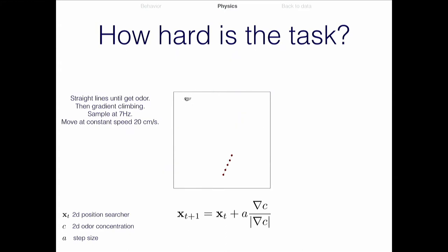You don't see it here, but this is the whole arena. These are a way to represent the scalar, but it's almost white, so you don't see it. But there is a scalar, the odor, behind, and what you see is that the searcher eventually gets to the source of the odor.